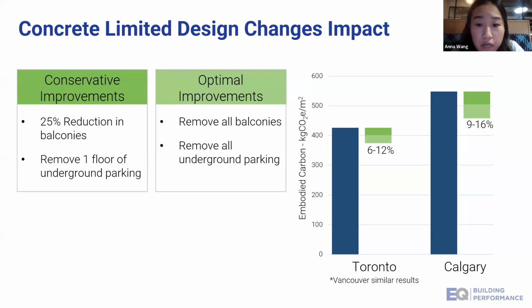In Toronto, the below grade reduction of one floor made up for 5% of the impact, while the other 0.75 was from the 25% balcony reduction. In Calgary and Vancouver, similar ratios existed. However, Calgary's percentages were higher due to the greater impact structure has on the overall embodied carbon.